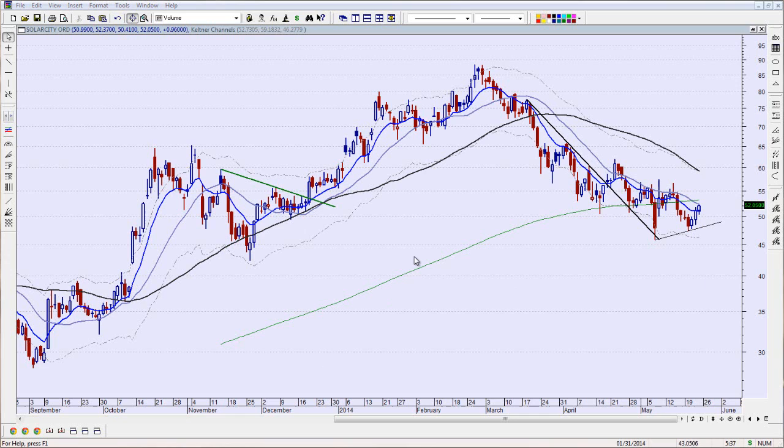And that's it for today. So those are 4 new trade ideas. 2 we talked about that we're currently in. 3 we exited last week.